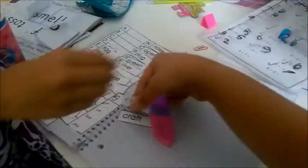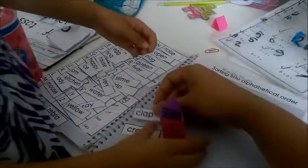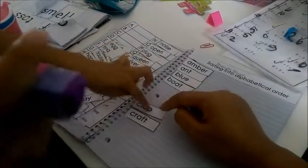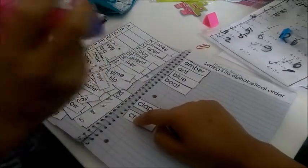Okay. That's all of them. So how many C's do you have? 2. Okay. How come everything is 2? I don't know. Mommy, I'm done with this. Okay, I'm coming. Before we do it, we have to find out which one comes first. Do we put this one first or this one first? Okay, this one, because L is before R.